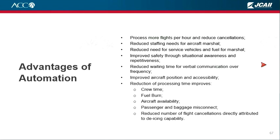So the advantage of automation is to be able to process more flights per hour, reduce flight cancellations, reduce needs for staff and equipment, and improve safety. As Tony mentioned, the environment in a CDF is for de-icing. There is no ground equipment around, so the operators gain more proficiency in positioning in and out and going back into their vehicle safety zone. All of that translates to reduction in processing time and savings for the airlines.